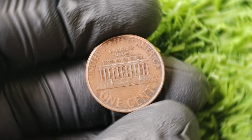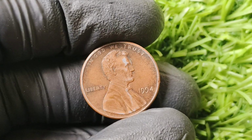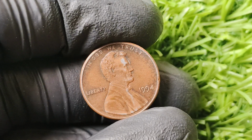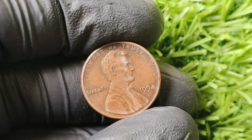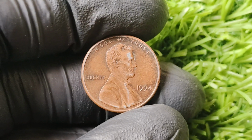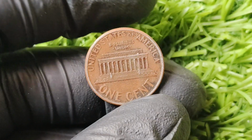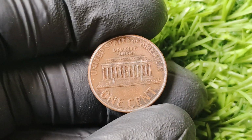But believe it or not, that exact penny exists, and today, I'm going to tell you everything you need to know about the rare 1994 no-mint mark Lincoln penny, how it got so valuable, how to spot one, and why you might want to check your own penny stash before tossing it in the tip jar. Stick with me, because I've got a little story about how I almost threw away something super valuable without even realizing it.